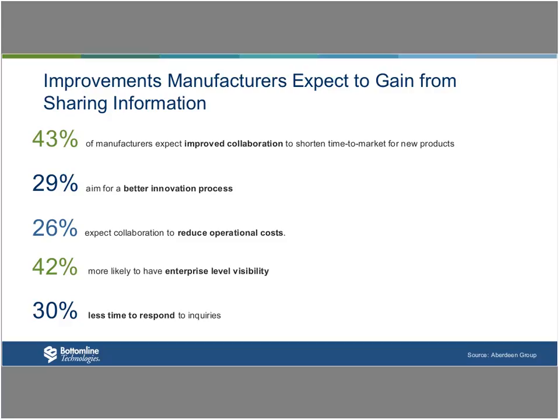29% aim for better innovation in the process. It could be sharing parts that are available, it could be sharing the prices on parts that are available to help drive the costs down. 26% expect to reduce their operational costs simply by doing things more efficiently and in a more intelligent way because they now have visibility and control over the information. And 42% of manufacturers expect to have a higher level of enterprise-wide visibility, and this results in faster response times both to internal inquiries interdepartmentally, which helps you work more efficiently by about 30%, and also to your suppliers and customers, so building those better relationships and driving customer preference.